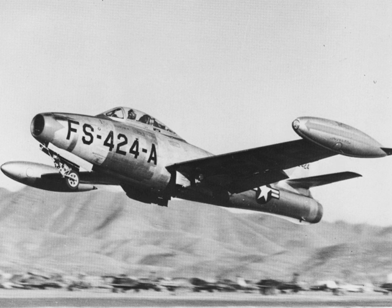F-84G-51-1343 was modified with a periscope system to test the periscope installation proposed for the Republic XF-103. F-84K: 80 USAF F-84Bs converted into target drones for the United States Navy. RF-84G: F-84G Thunderjets converted by France and Yugoslavia for recon duty with cameras in the ventral fuselage and modified auxiliary wing tanks.